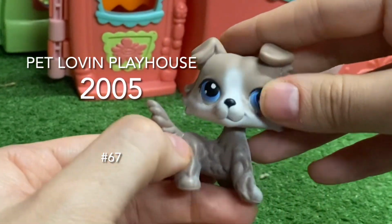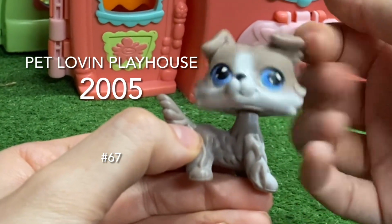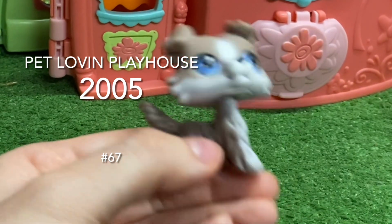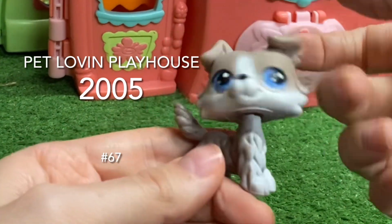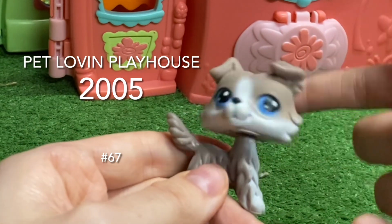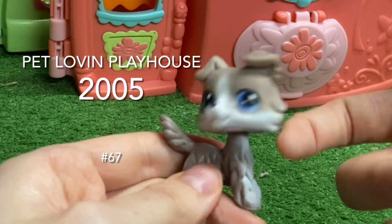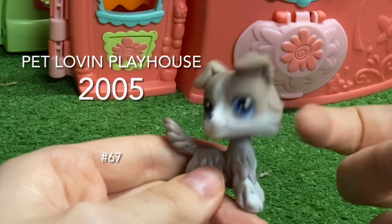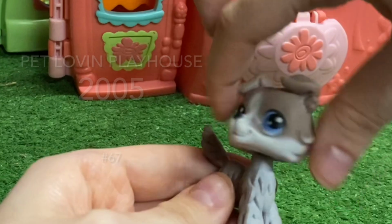And then this one is the actual collie. This one's just a gray collie. Even though when I think of collies, I think of brown long-haired dogs. So I don't understand, but whatever. This is supposed to be a collie. This one has a very bubbly little head, and it has blue eyes. It's very cute. It has very fluffy cheeks.